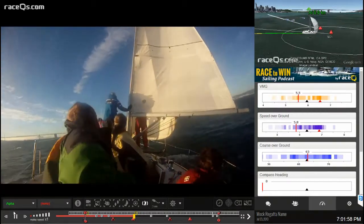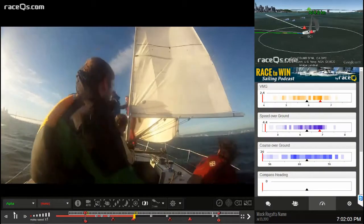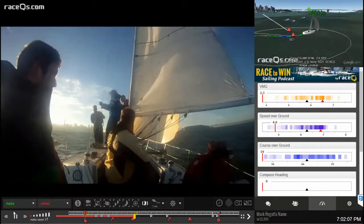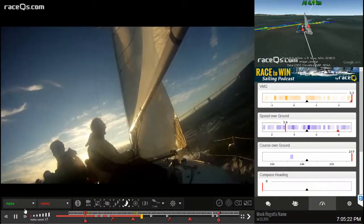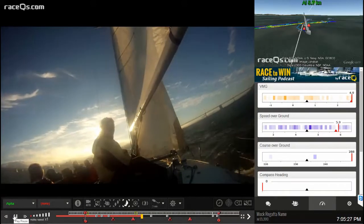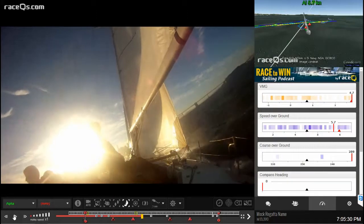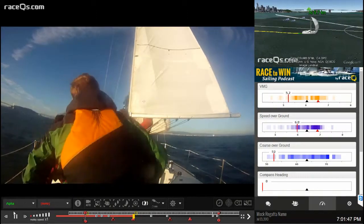It's pretty neat technology. So we're going to use the GeoVid here to talk about how to avoid hitting the mark. It starts with watching the boats in front of you. If they're not making the layline, obviously you want to sail a little bit farther than they did before you tack. The mistake most people make is they try to make that decision from too far away. You want to be just about 6 or 7 boat lengths from the mark when you make your tack.